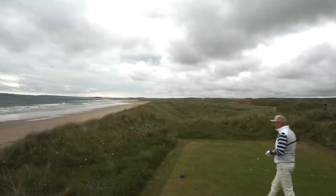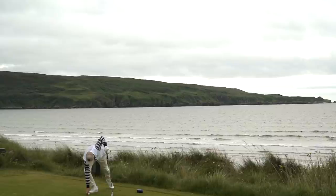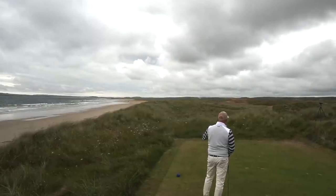Looks like the third. Well, you're virtually on the beach. It's an unreal backdrop. I played this yesterday. It's a clever design, as are many of the holes. 303-yard par 4. That sounds easy, doesn't it?